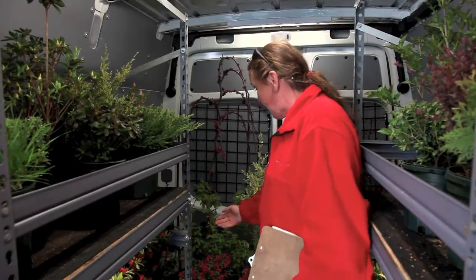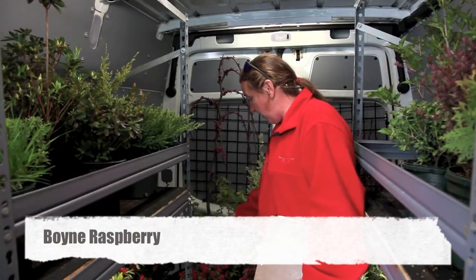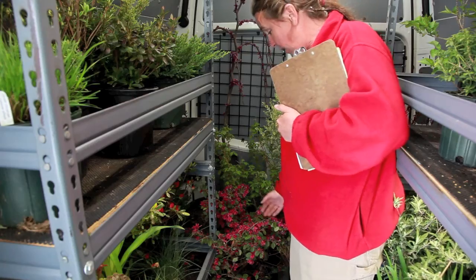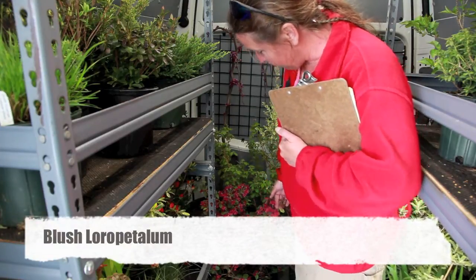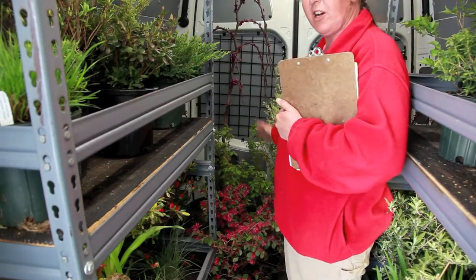We have raspberry back here. This is a Boyne raspberry. You can see it's leafed out and ready to provide lots of good raspberries for your customers. And here we have blush loropetalum. They're blooming right now, looking absolutely fabulous. The greenhouse that they're in is just a wave of color.